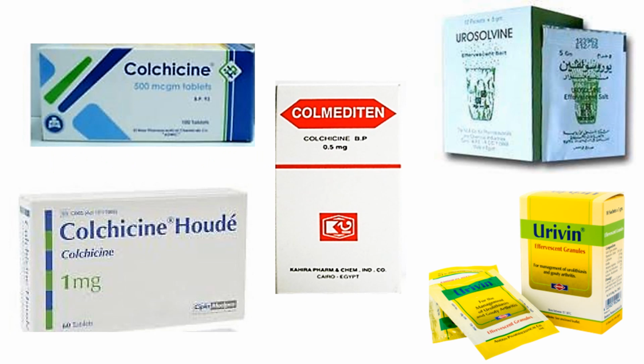Products in the Egyptian market containing colchicine: we have two popular effervescent granules for the treatment of gout. Other products are tablets of colchicine for the treatment of familial Mediterranean fever or even for use in mild leukemia, such as those products.